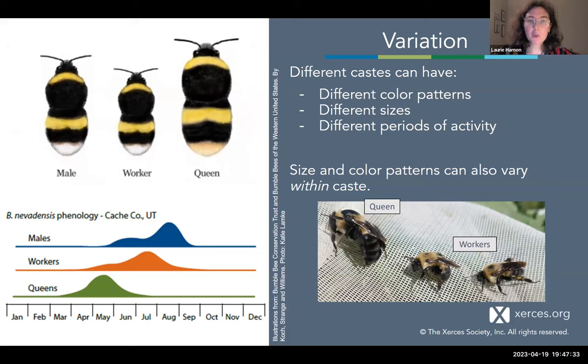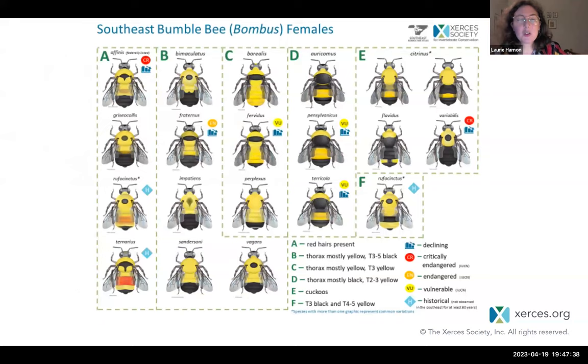I've made this quick guide to female bumblebees of the Southeast, which includes species that you may see. So these are the most common color patterns for all of these species, and includes, for the lemon cuckoo bumblebee, Bombus citrinus here, two of the more common color patterns. And it also indicates which species are in decline, which ones are considered threatened under IUCN. And then Bombus affinis here is listed as federally listed.